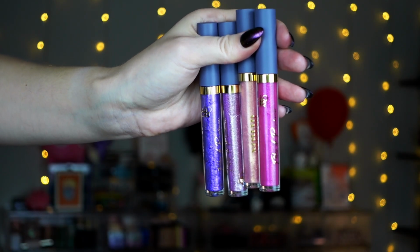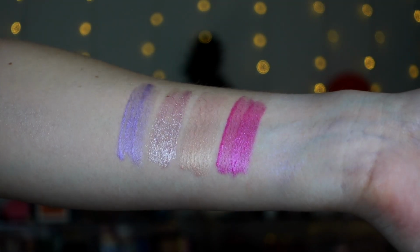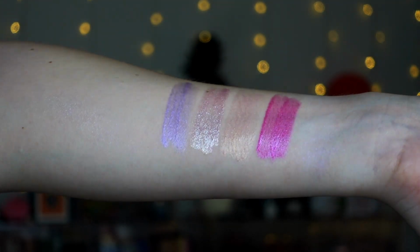And then we have the glosses. There are 4 glosses. They are so shiny and they have some sparkle to them and they are just so, so pretty. In order, all swatched out. And again, I apologize if my pronunciations aren't perfect. I am referring to Google and I'm doing my absolute best. We have the shades Lavender, Le Fête, Mille, and Rosé.